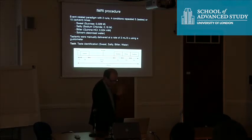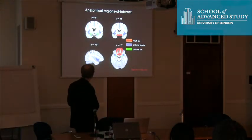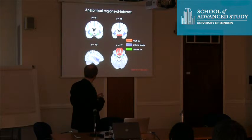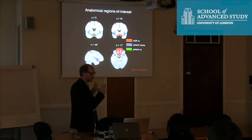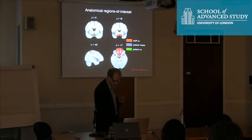We again did two analyses: a whole brain analysis, and also a regional analysis where we had three regions of interest, which we drew on the anatomical scans: the medial orbitofrontal cortex, the anterior insula, and the piriform cortex. So for these regions, we did a regional analysis on top of the whole brain analysis.